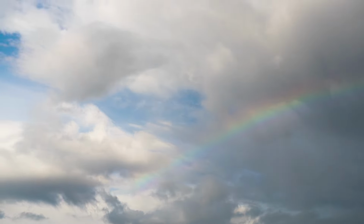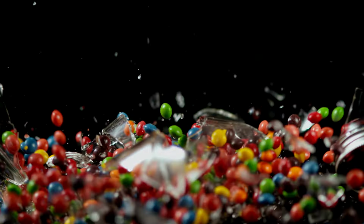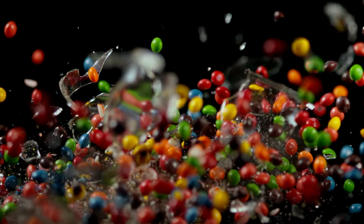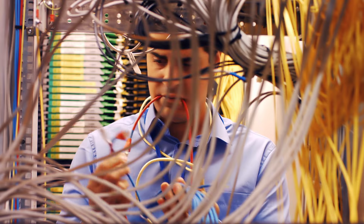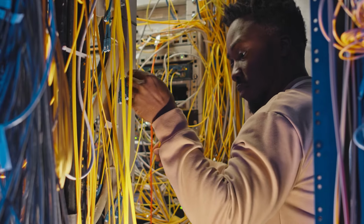Then there's the color coding, or should I say, lack thereof. I've seen rainbows with less diversity than some of these cable setups. It's like a bag of Skittles exploded in there. If only the colors meant something, like, oh, I don't know, which cable goes where? But no, it's a free-for-all, a carnival of confusion. You're trying to troubleshoot a network issue, and it turns into a session of, guess which cable I am?